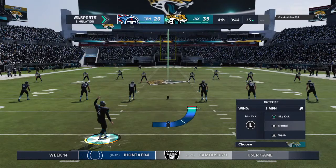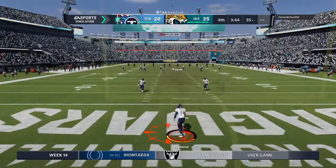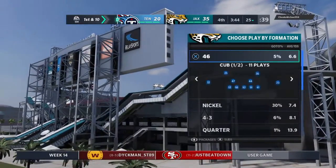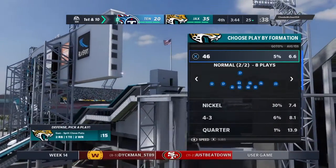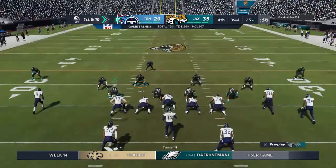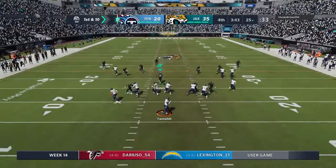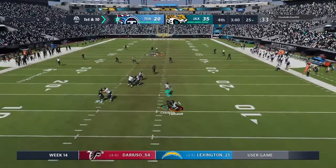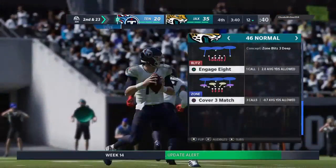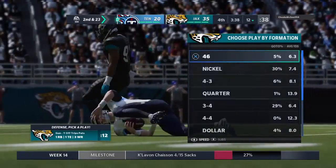Josh Lambo to kick off for Jacksonville. And Lambo now, after the touchdown, he'll kick this one away. Fair catch made at the 25-yard line. The Titans take over 1st and 10 at their own 25-yard line. The Titans offense set to begin the drive. And they had a nice little drive going last time, but the interception in the red zone cost them. Jaguar pressure and a Jaguar sack. K'Lavon Chaisson. What a play by him. That's going to go as a loss of 13. It's second down.